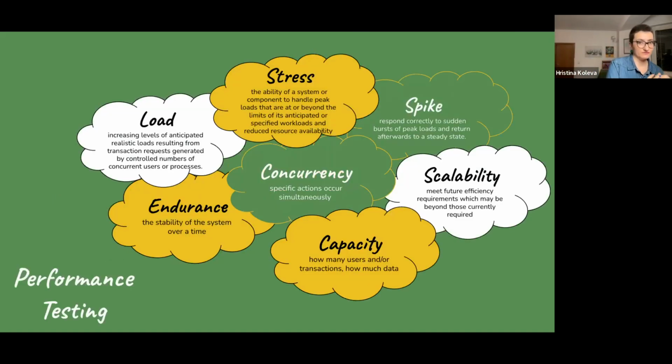What are the types of performance tests? These definitions are actually from ISTQB, some of you are familiar with it. It's the International Software Testing Qualification Board. They have a syllabus for performance tester. It's very straightforward. I actually recommend it as a resource, the syllabus, not the certification, because it has it all. It's very thorough and it very well defines and describes what performance testing is.